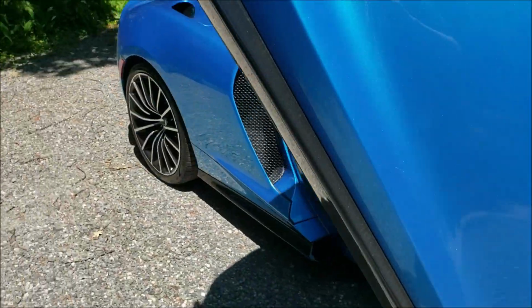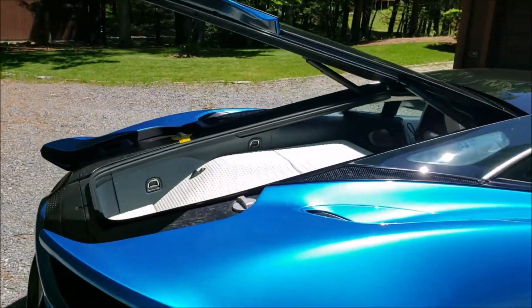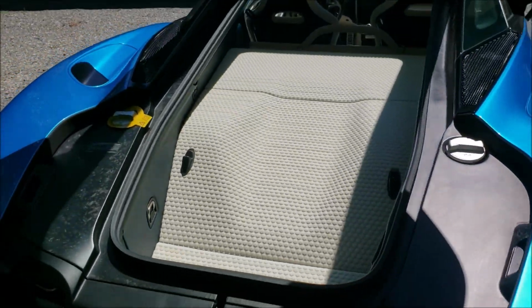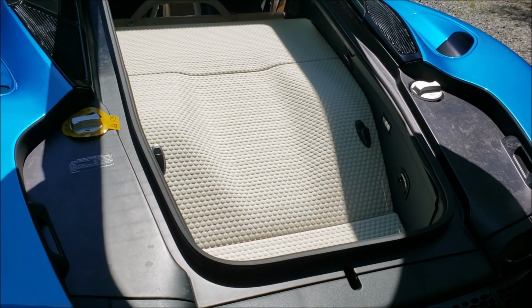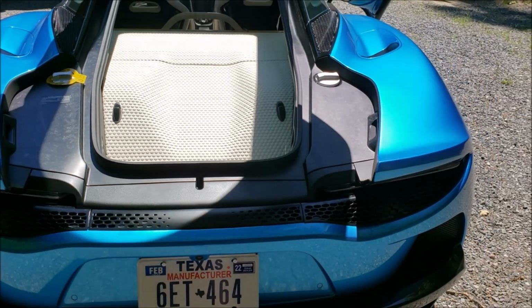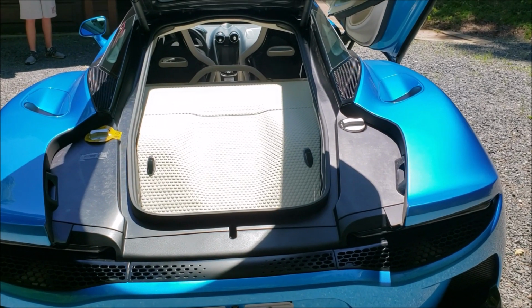It's also got a great rear cargo area. The rear cargo area is very large. Plenty of opportunities here for a set of golf clubs, or maybe even, you know, some hockey equipment if that's your bag. Lots of real world usable cargo area.